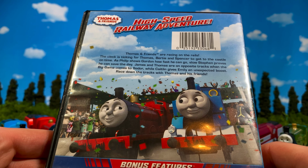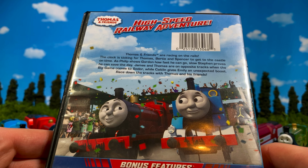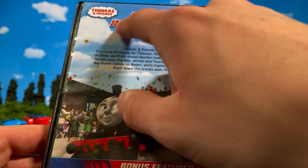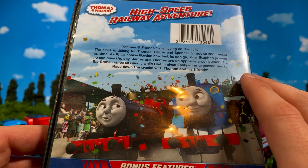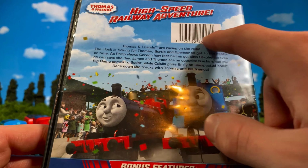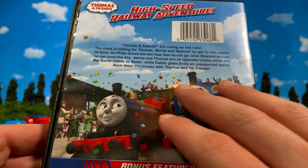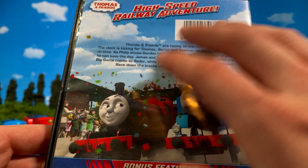High-speed railway adventure. It should say adventures, because there is more than one adventure on here, but whatever. There's like dead space here. The description is quite small, so I feel like you could have formatted it a little better, like make it go around the barcode here, like make the text bigger, but I don't know. And this image is also kind of strangely formatted as well. Just move the image up a little bit. I think it'd look a lot better.